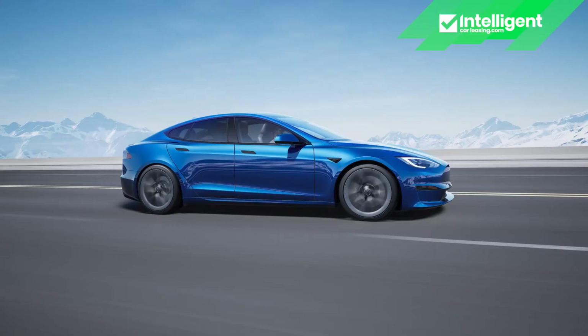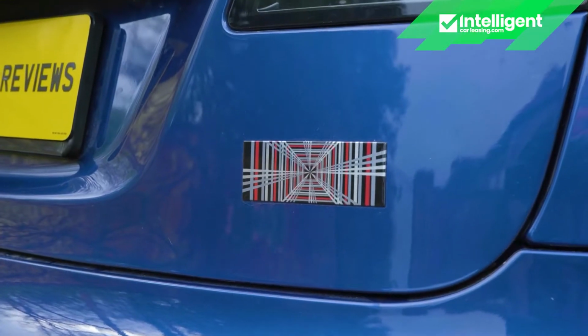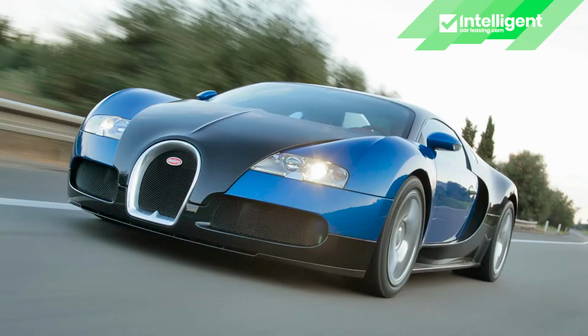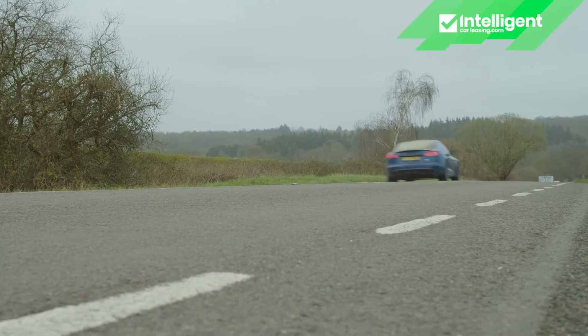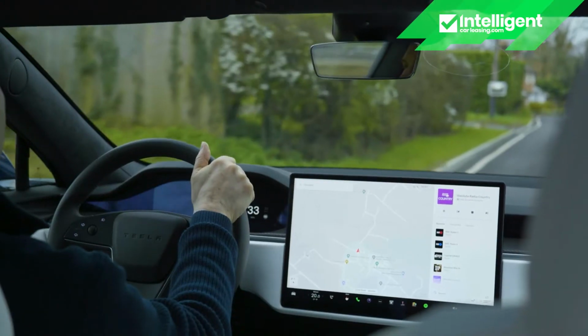For a start, even in its standard dual motor form, it's frantically fast, with the top tri-motor plaid version that we're trying here going further, claiming to be the fastest accelerating production car in the world. If you thought the £1 million Bugatti Veyron held that title, think again. Actually, only the vastly more expensive Porsche Taycan Turbo GT gets close. Yet this is achieved while operating in a level of silence that'll make a Rolls-Royce seem hopelessly unrefined.